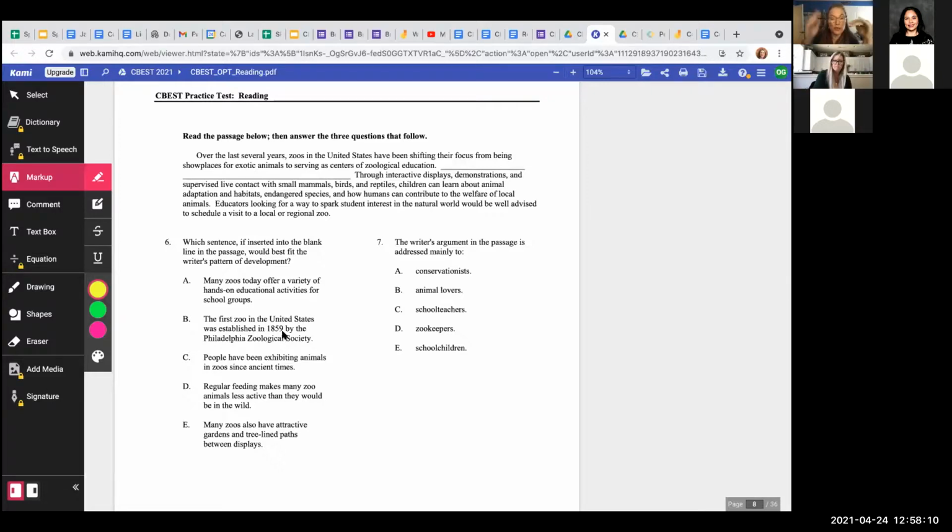That's a sort of history oriented one, and that would not fit, because notice the topic sentence here talks about over the last several years. So they're talking about more recent, not ancient. This one, let's throw this one out, okay? People have been exhibiting animals in zoos since ancient times. Again, that's taking us way back in history. And we'll just throw that one out because the topic of this sentence is contemporary.